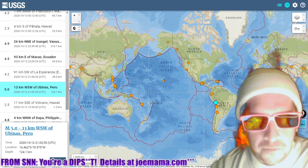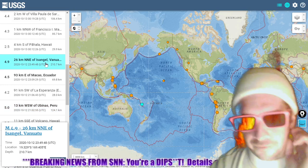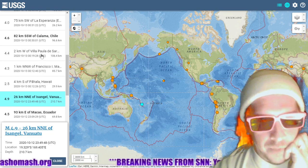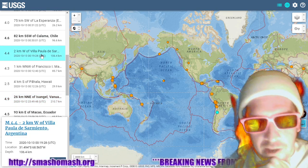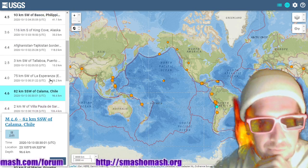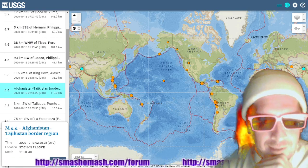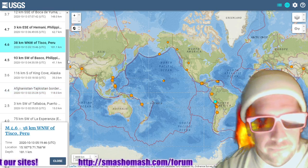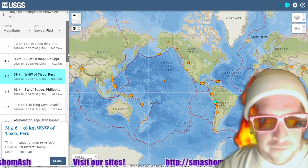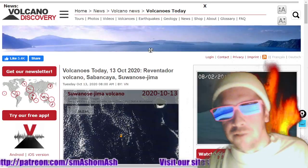It's a deep quake at Peru. Don't expect the shaking to stop there. That one came in at 255 today. Here's a deep quake at Vanuatu also. It's a 4.9 at 210 kilometers. Another deep quake south of that, 5.0. It's a 4.4 at 106 kilometers. Another deep quake at Chile, nearly 100 kilometers. A deep quake by the Tajikistan border. A deep quake at Peru, a little bit north of that, 5.0 magnitude. And a deep quake in the Dominican Republic. It's only a 3.7 magnitude.